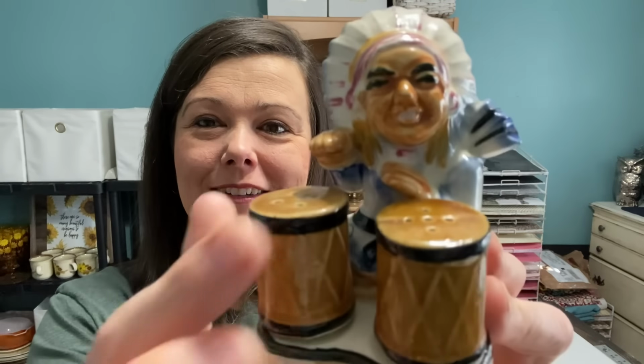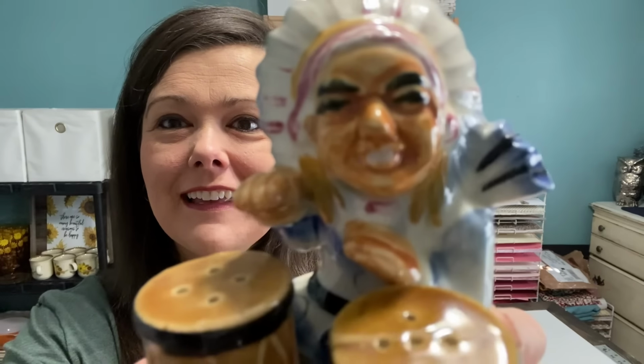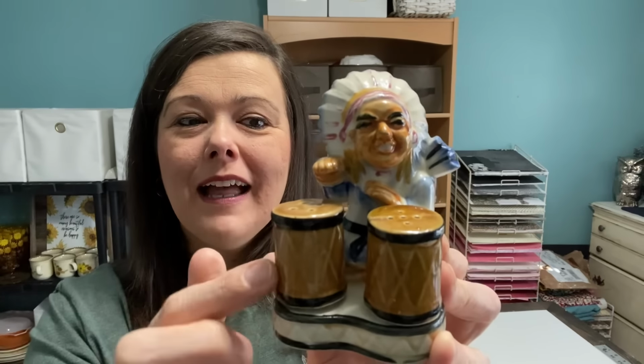He's grinning. Can you see? Can you see his little grin? I don't know if it's blurry or not, but he is playing on his drums.